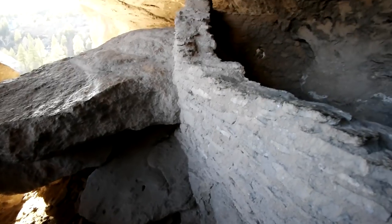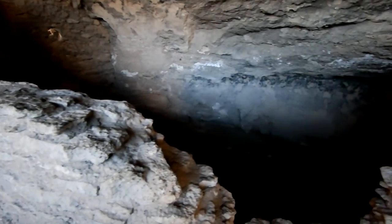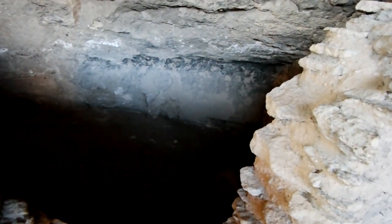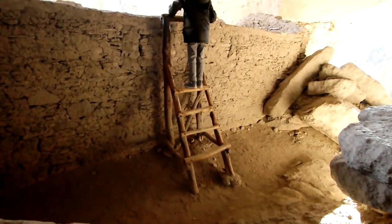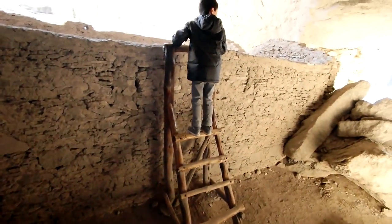We're gonna go inside one of the rooms here. We're not supposed to touch the rocks because they're 1,000-year-old rocks here, and this is one of the rooms where I guess they're sleeping or spending their cozy time together, family time. And this one too, one of the rooms I guess.